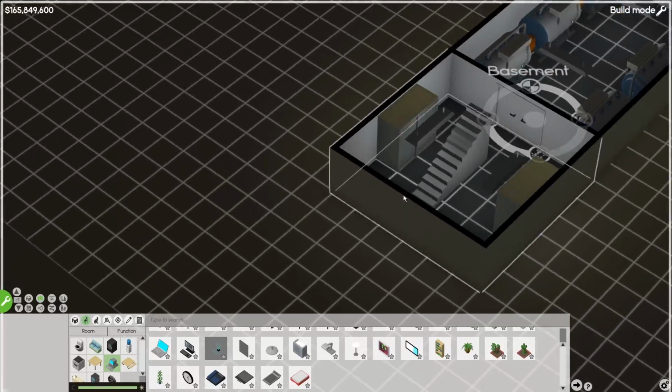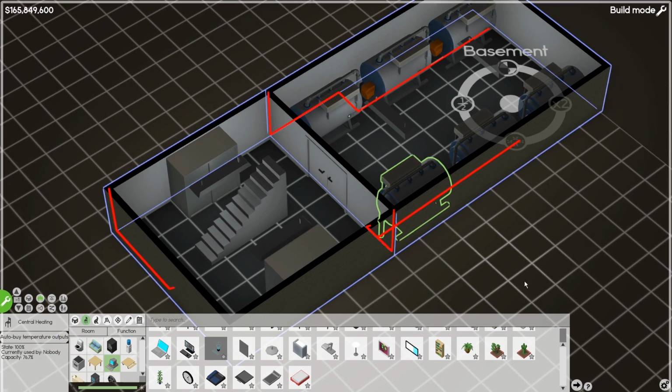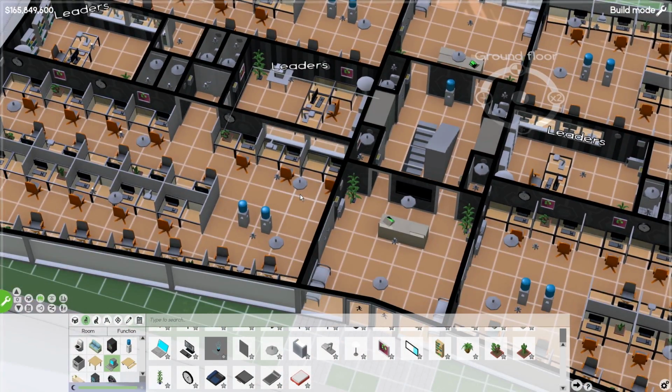If we go downstairs, this is where our furnace room is. So we've got 6 furnaces here, heating the building from downstairs. We're going to go back up here, and then we're going to go to the next floor.